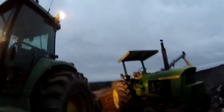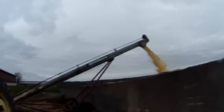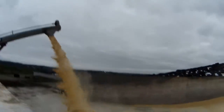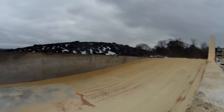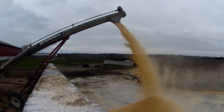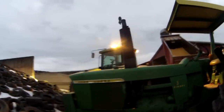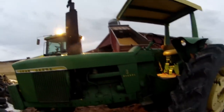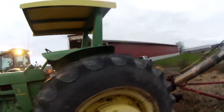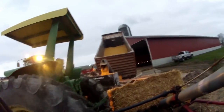Off to the field here in a minute. Jason's unloading. He's got three loads to do. Tractor, we got to figure out what's going on with it. It hasn't been starting on its own. Yesterday it started and the day before, but not today.